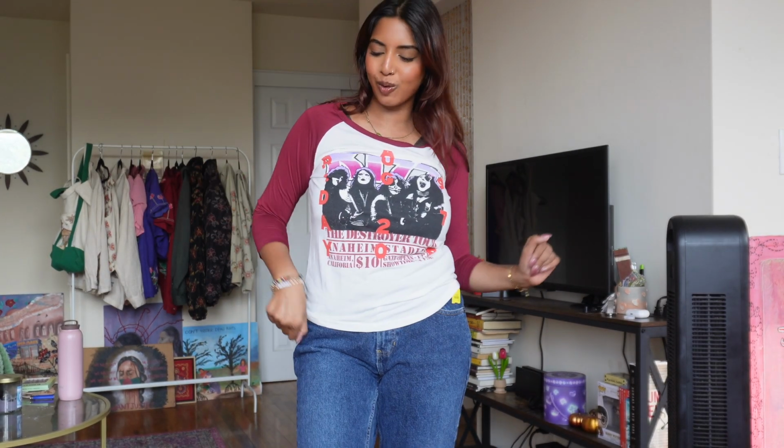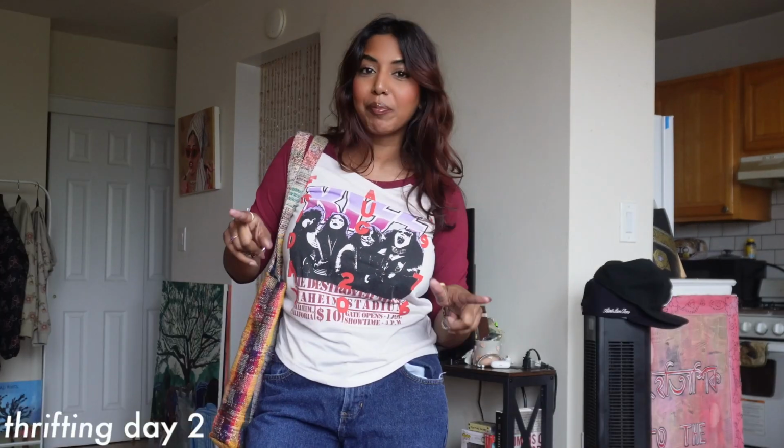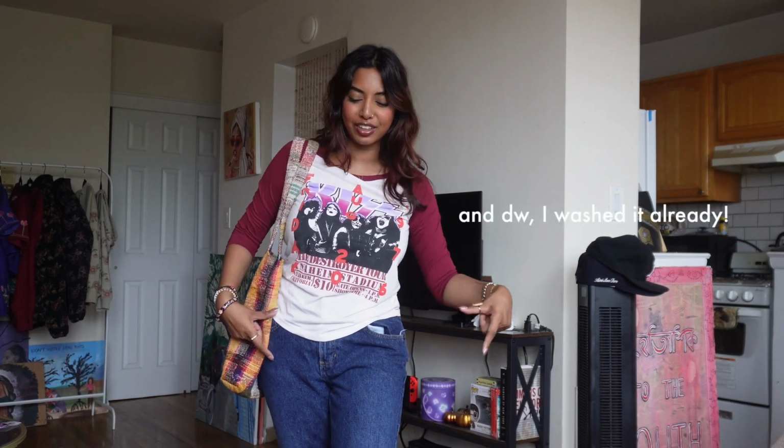This is the Kiss top. Also very cute. I didn't try it on before I got it, but it's like a casual outfit, you know? Guys, sue me, okay? Once I like something and I buy it, I'm gonna goddamn wear it. So yes, I got this the other day. This whole outfit from thrifting the other day, I'm gonna wear it while I go thrifting again today.